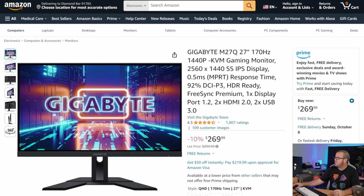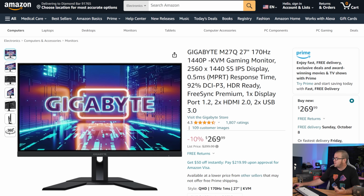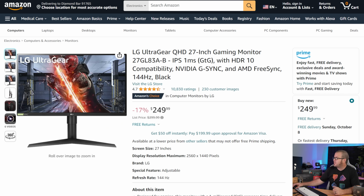This one from GIGABYTE, the M27Q, is only $270. It's 1440p, so 2560 by 1440, which is a nice step up from 1080p resolution. It also goes up to 170 Hertz, and it does have FreeSync and G-Sync compatibility, so you've got your variable refresh rate support there as well. Excellent 27-inch monitor option there. Also in the 27-inch range, we have this LG UltraGear monitor, the 27G L83A-B, which has really good response time. This one has official NVIDIA G-Sync support, but also of course works with AMD FreeSync. Slightly lower refresh rate at 144 Hertz, but also slightly lower price at $250.